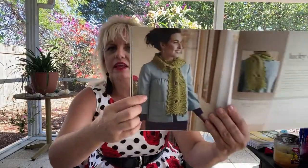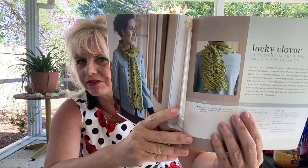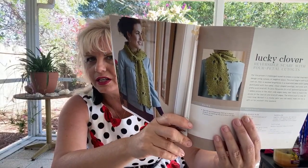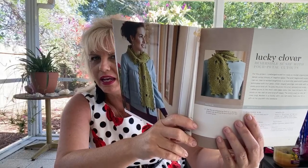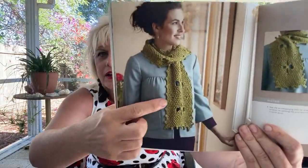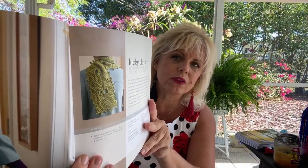This one, I would like to see this particular pattern done in a variety of different things, including maybe a tank top, a pullover, a cardigan, a bag. This would be great in a rectangular wrap. And again, I would like to see this in a thinner yarn. This was done in a number 5 bulky yarn, I think. I think that floral cutout on the seed stitch would be so beautiful in a thinner yarn too.